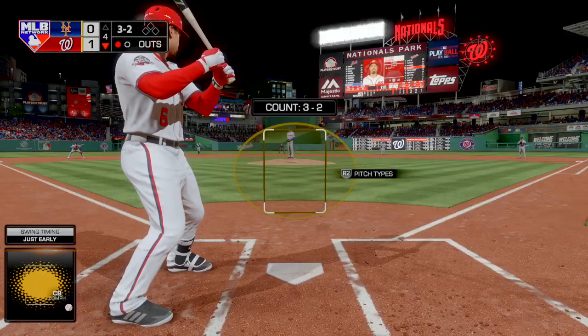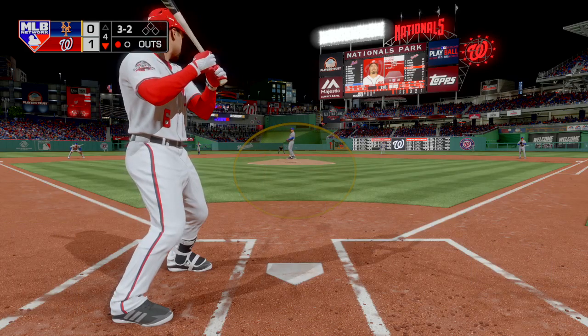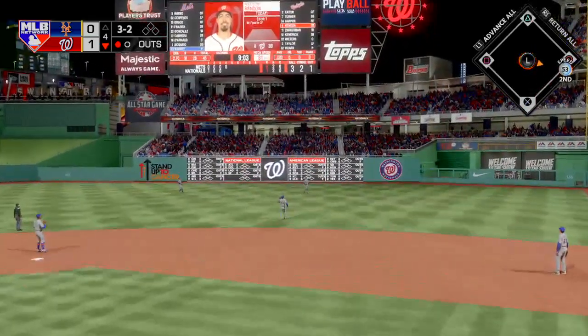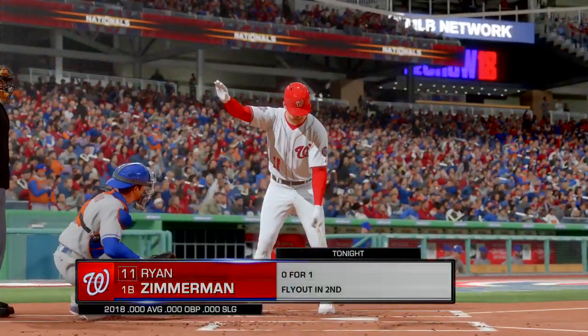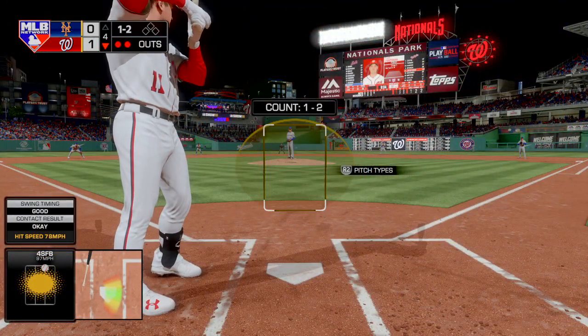In now is Anthony Rendon. Number 6, Anthony. And the payoff pitch. Lofted in the air out toward right center. Bruce has a read on it, and he brings it in for the second out of the inning. Here's Ryan Zimmerman now.